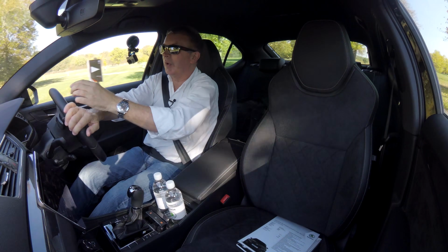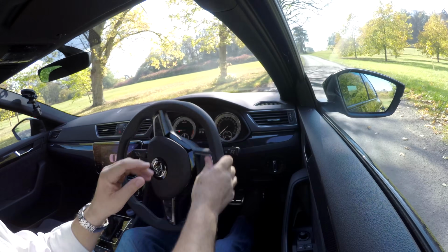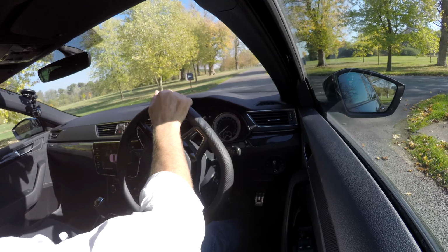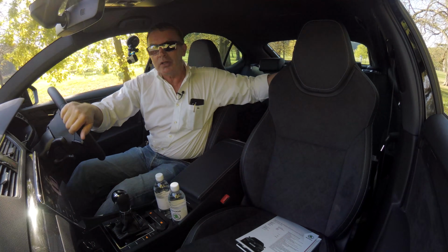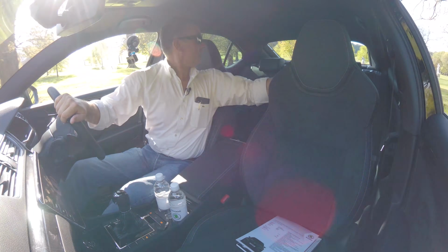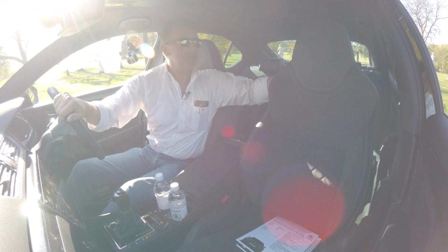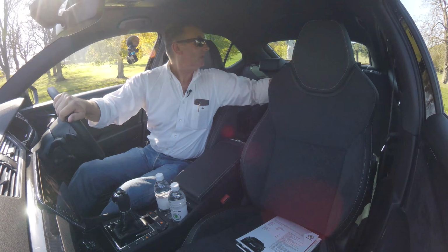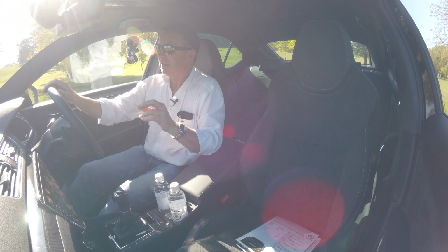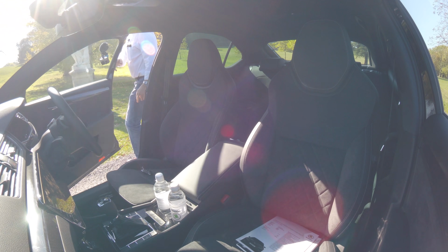Just go up there to take some photos of this car. It's not easy to turn around there at the top. So we've got front and rear parking sensors, but no camera. Now, if I can just get out quickly and take some photos before any traffic comes.